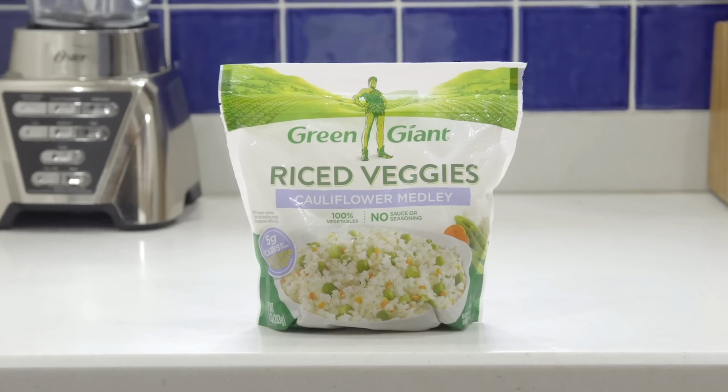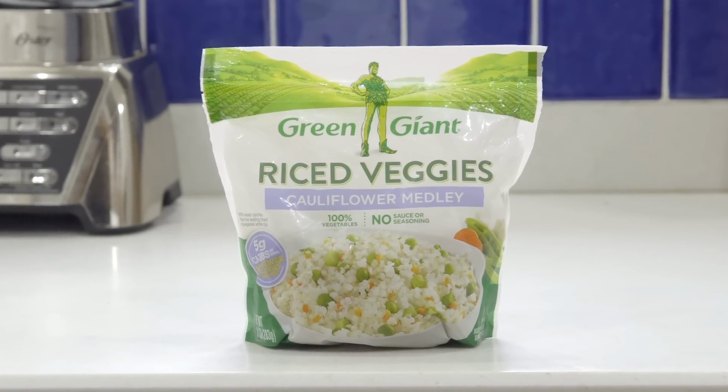So one of my favorite things to do with eggs is make egg fried rice with this riced cauliflower medley by Green Giant. I love this stuff. It's so convenient. There's no sauce or seasonings added to this stuff. It makes just straight fire egg fried rice. Add 3 eggs to this. Oh my God, and some sesame oil. It is so good. And this bag is $2.50. If you've ever tried to make cauliflower rice yourself before out of a whole head of cauliflower, you know $2.50 is well worth it for just the convenience and time savingness of having these bags around your house.